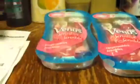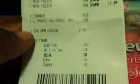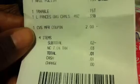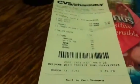All right, so this is what that receipt looks like. All right, so the 75-cent nail polishes, and then you see the taxable 15 cent. I'll get to that, and then the 13-cent caramel, and then my $2, and then you see the subtotal was a negative 2 cent. Tax was 3 cents, so the total was 1 cent. But check this, you guys. That's cool and all for what it is, but I didn't even pay that.